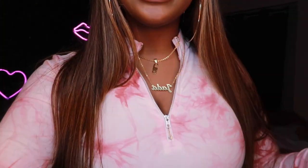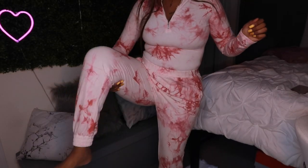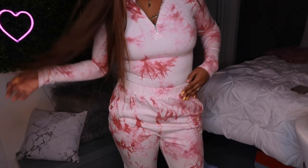This outfit, y'all. This outfit. This is so cute, and I'm not playing. The color is super cute. Let me get y'all to get into this color. Bomb. It's a two-piece, and then it has like a ruffle at the bottom. This is super cute.